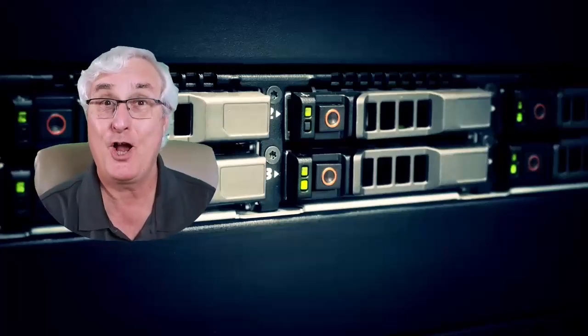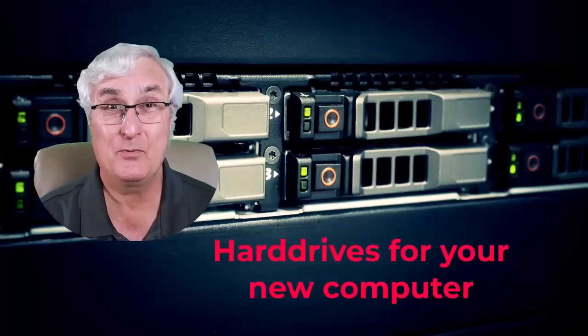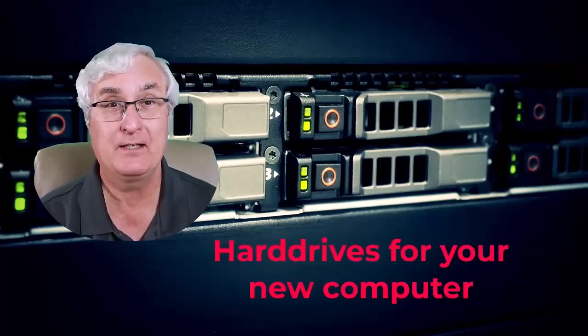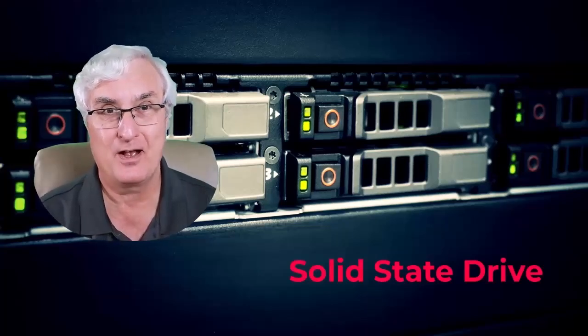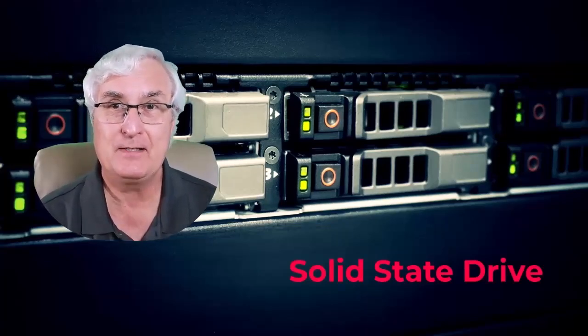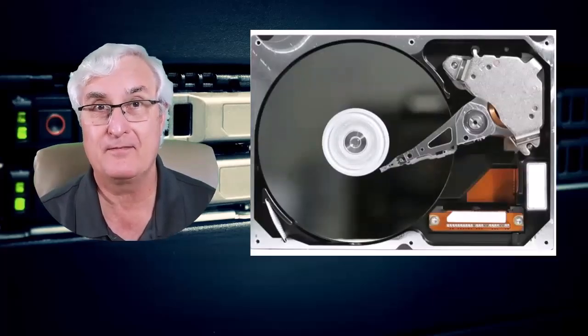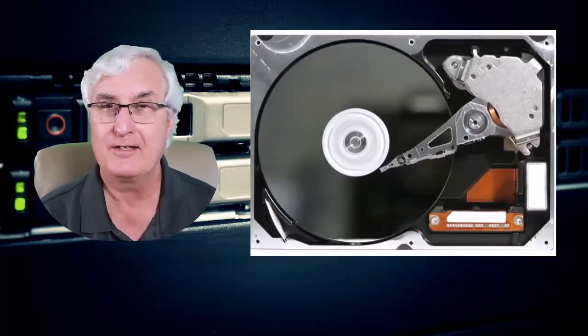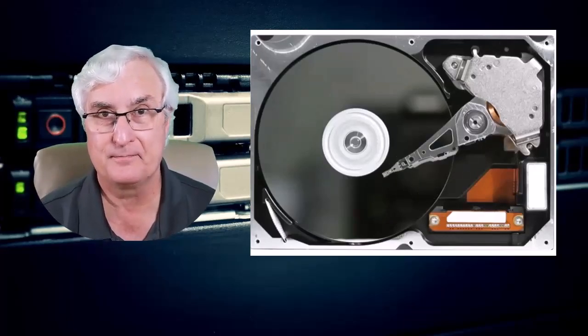Let's talk about hard drives for your new computer. Folks, in 2023, the only computer hard drive you should be buying is a solid-state drive. The cheaply made spinning drives that are prone to failure are a thing of the past. Solid-state drives are more reliable and much faster.